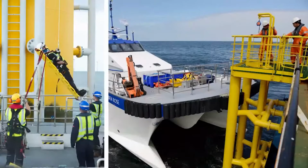It might also be emergency response, as we see on the left. This is a training demonstration of how to evacuate an injured person from an offshore wind turbine. And you can see the crew here assisting that person onto the vessel to be taken, theoretically, to shoreside for more emergency work. It could be hospital, it could be on-site first aid, for example.